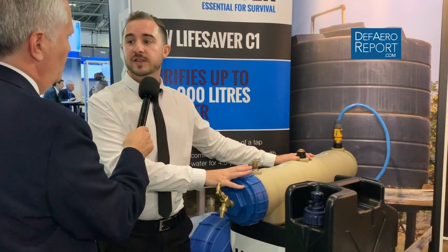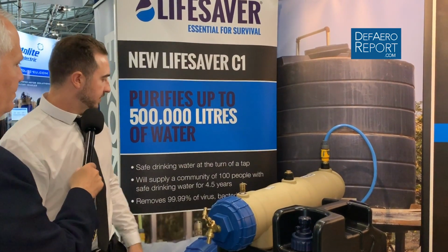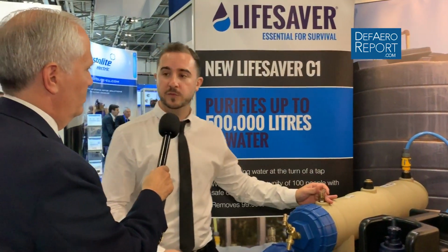And because this whole thing is just the membranes, this can do 500,000 litres. Wow. Which, as you can see on there, for a community of about 100 people would last a little bit over 4 years.